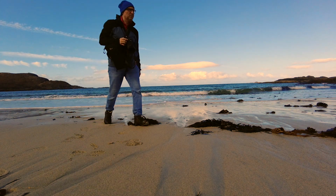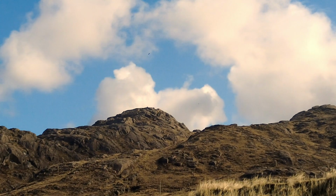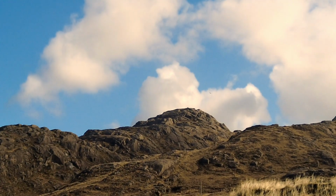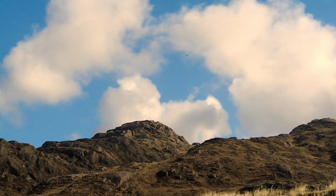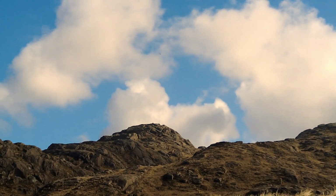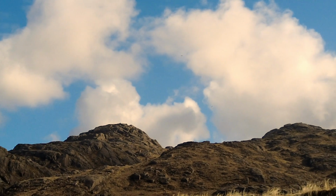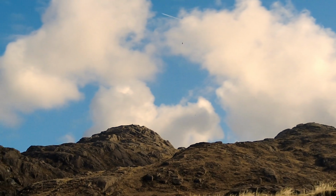So guys, just noticed two massive eagles soaring above the mountain up there in the background. I'm not sure if this little DJI camera of mine, pocket gimbal, is picking them up, because it's a very small screen. I have zoomed in, but they are huge. So they're either sea eagles or golden eagles, but I'd be inclined to think they're probably the white-tailed sea eagles. They're absolutely huge. And unfortunately, I've left my big lens back at the Airbnb where we're staying.